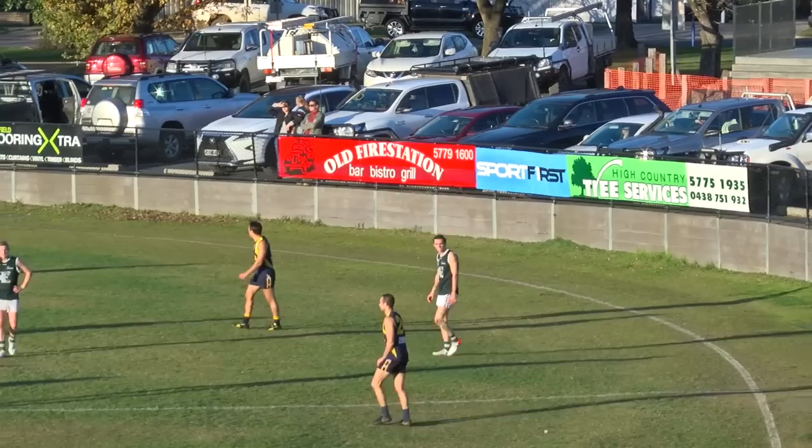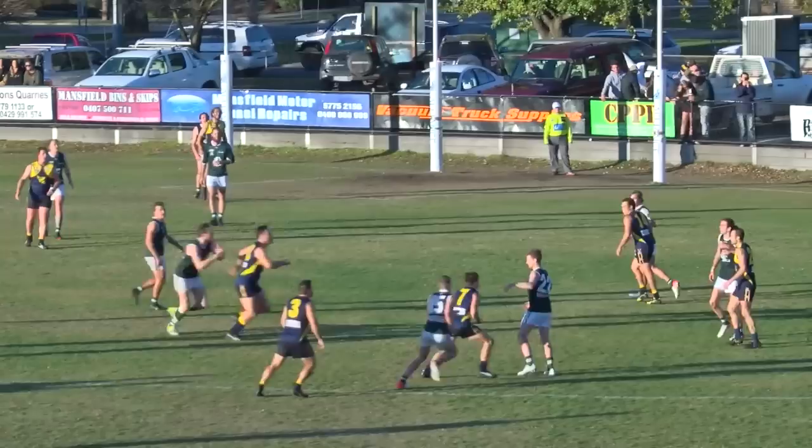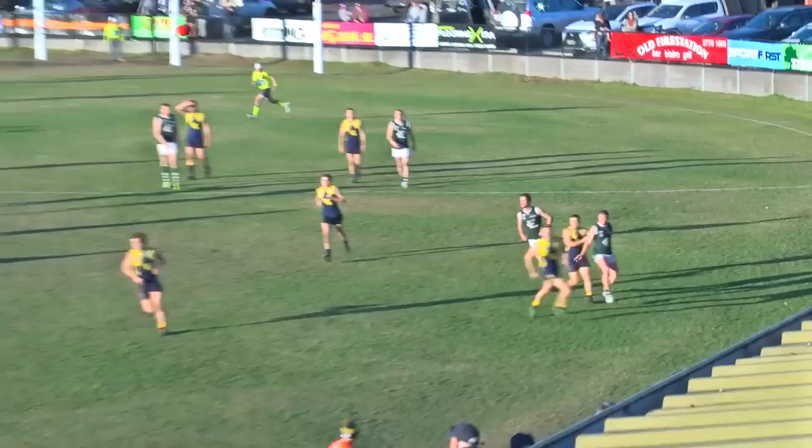right half-forward flank. He's targeted every game, isn't he? Yeah, it's a very tough gig playing at full forward. You're up against two or three opponents on a lot of occasions. Echuca get the ruck tap out on that occasion. They run the ball towards the centre wing. Up is Watson for the Eagles.